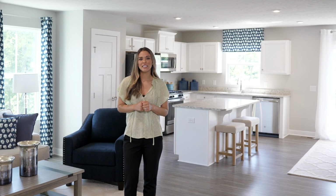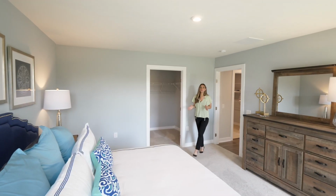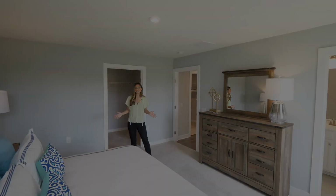Regardless of whether you're looking to downsize or upgrade your living space, there's something waiting for everyone here at Summerfield Woods. The lowest priced, first floor owner's suite community in Washington County. With ranch floor plans that feature a first floor owner's suite and a 2-car garage, we're proud to offer the best of main level living.